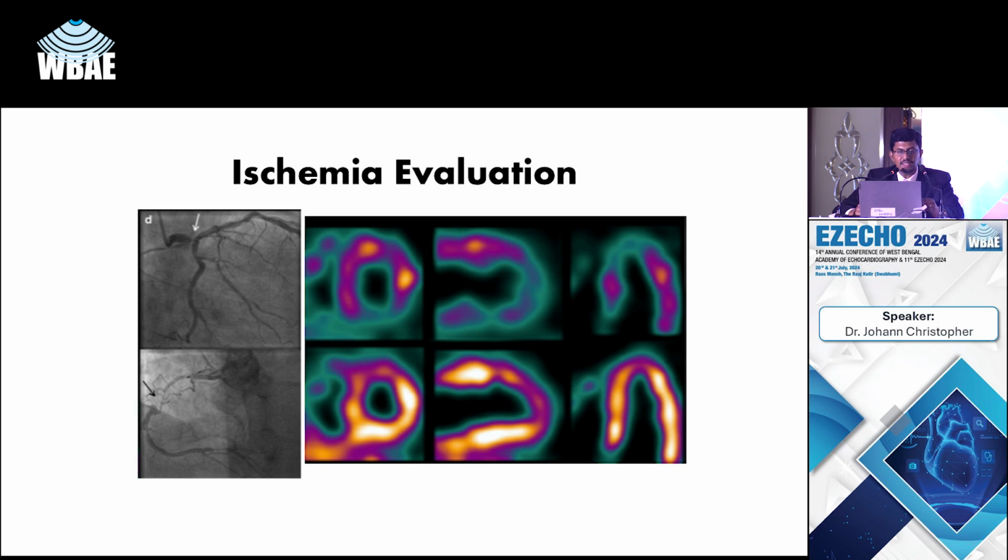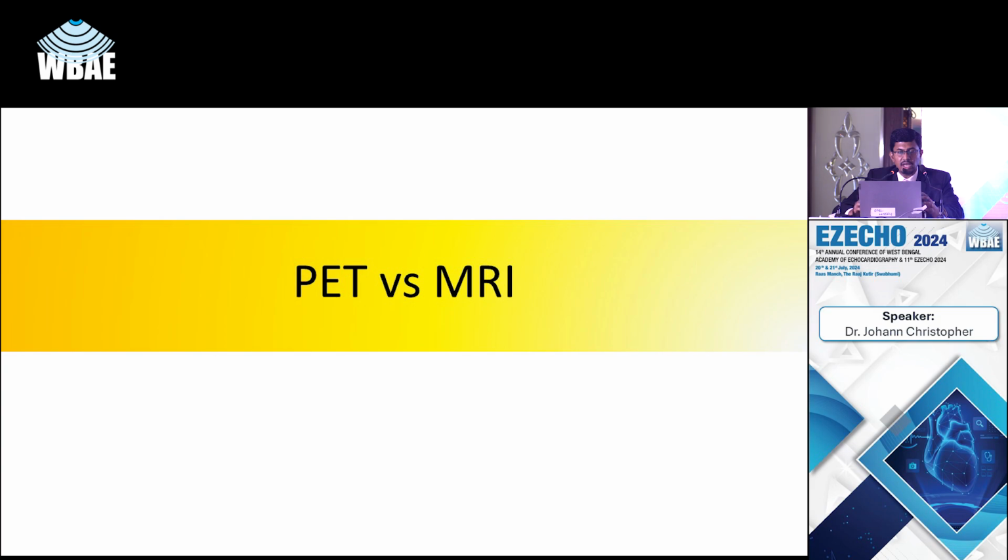Suffice to say that these techniques follow after the essential investigations are done, and echo gives you a certain direction point as to what this patient is having, ischemic versus non-ischemic. Then you would employ both these techniques to further elucidate what else this patient is having.